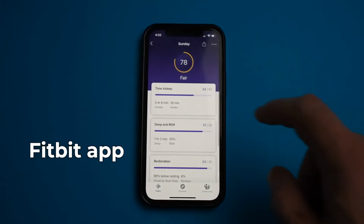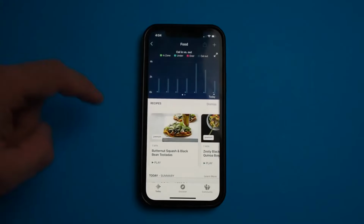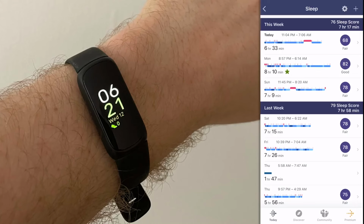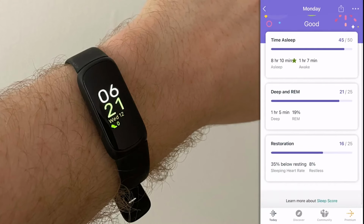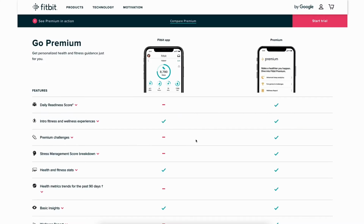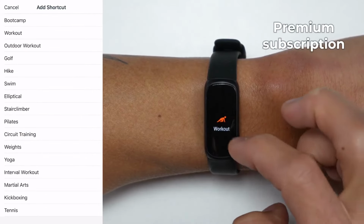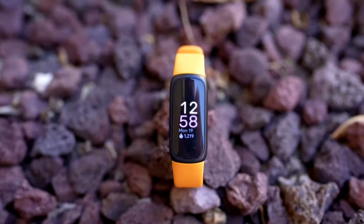Now, the Fitbit app is one of the best in the space. It's clean, motivating, and actually makes your data feel useful. You get charts, trends, progress badges. It even syncs with a bunch of third-party fitness and health platforms. That said, some of the deeper insights are locked behind Fitbit's premium subscription. So if you want things like advanced sleep analysis or the wellness report, you'll have to pay a bit extra. It's a little annoying, but it's also kind of standard practice at this point.